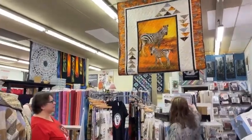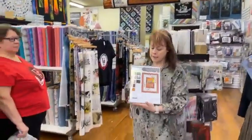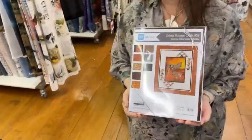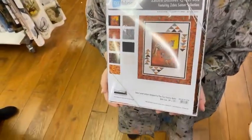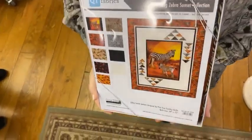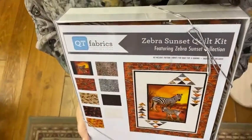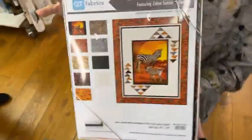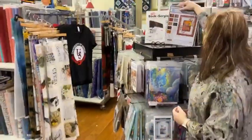And it comes in a kit. So here we are. This is the kit. Look how pretty this is boxed up. You know what? If nothing else, think about the present that you were thinking about for somebody. Wouldn't this be a lovely gift? It's such a pretty presentation. It's already set up, ready to go.